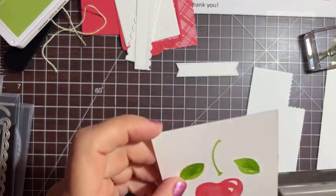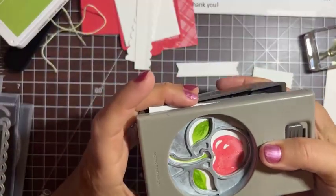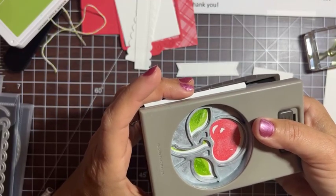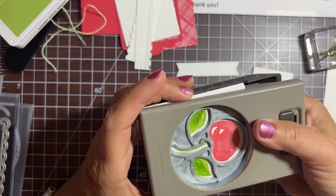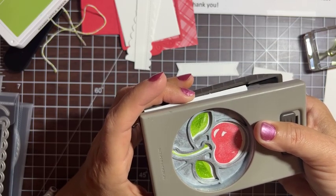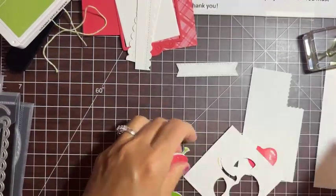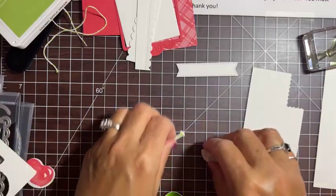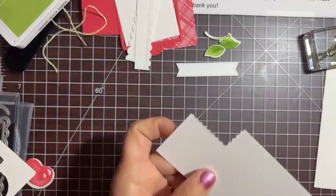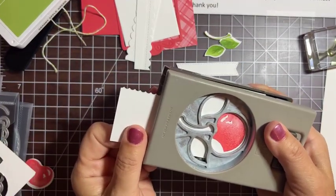So let's punch out our cherries. Put that aside for later. It looks like I caught part of the little black template from my cherry, so I may punch that one again. Let's see if this works. And I'm just lining it up, and it looks like it might just be a little bit. Okay. There we go. So we have our leaves, our stems, and it ended up being just a little bit off.